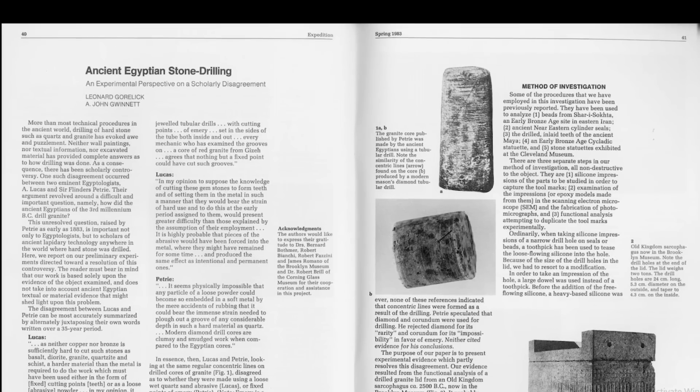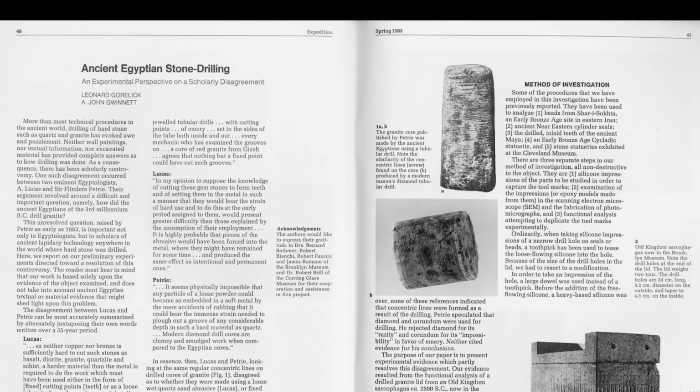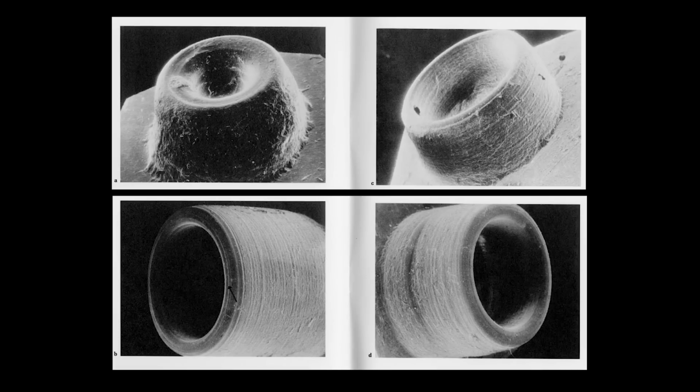I will leave a link to their report below with photos so you can get all the details, but it was shown that a copper tube saw with an abrasive made the same marks as we see in the tube drill holes. Petrie was wrong. Ben dismisses this experiment in another video, saying that Gorlick and Gwinnett never say in their report whether the concentric lines form a spiral pattern, and therefore their lines must not have formed a spiral. But of course, that is an argument from silence.